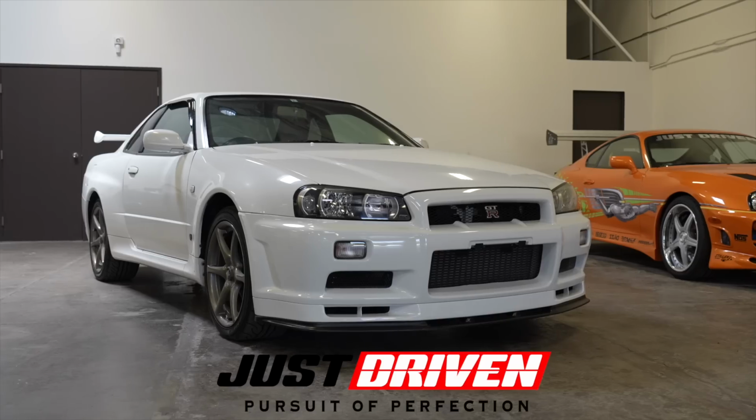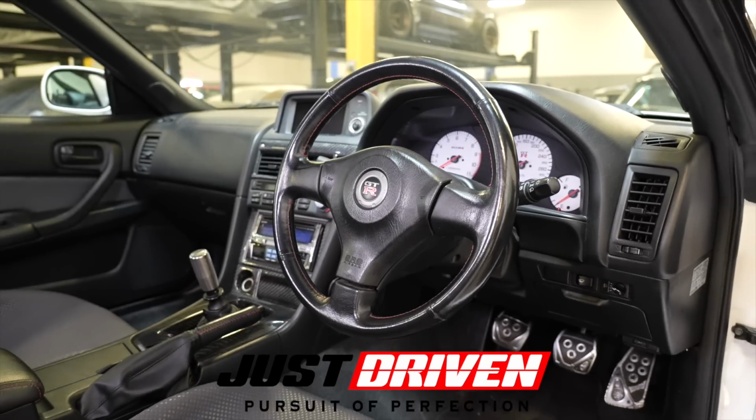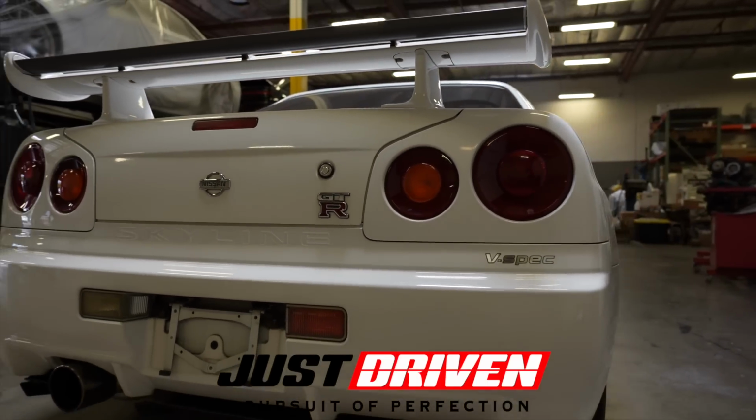This GTR has been in Japan waiting for us to bring it here for over 2 years. It's finally here. It's for a client. We're building this car top to bottom. We've got a long list of parts to order, so let's get going.